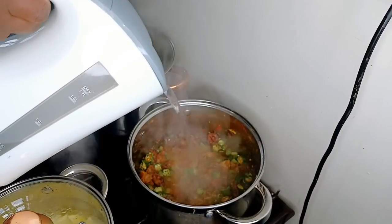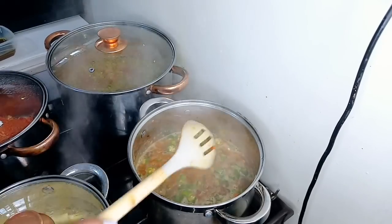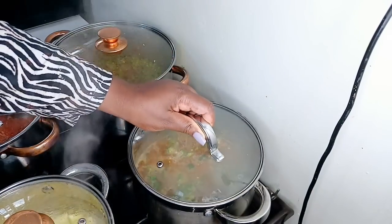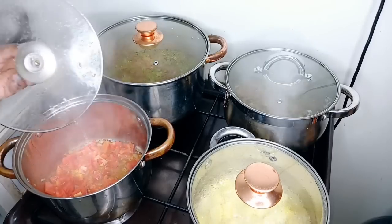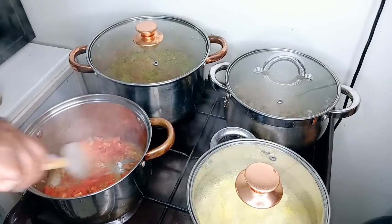On this other side, I want to start now cooking the greens. I'll just add them into the mixture of tomatoes. Give it a good mix, and then I'll be adding in the cooking cream that I always collect from the milk that I do get to boil.